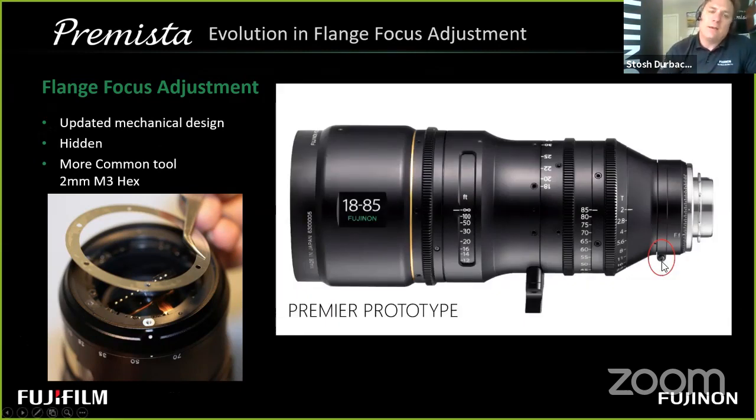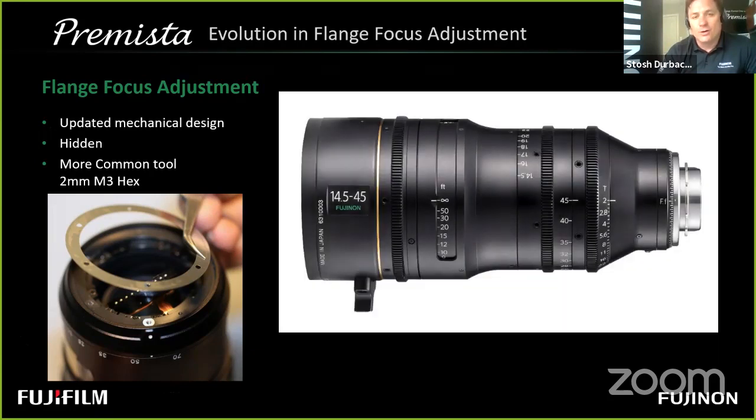As we came to market with the HK Premieres, those really being our first PL mount, our first Super 35 millimeter cinema specific lens, this was the original design where you see that scale there, and there's actually a Phillips locking screw. We brought this to NAB, and some of the early feedback from some of the highest end rental houses, maybe some of you on the call now, was that we can't have that. That's just not going to work. We're not going to buy that. So the factory quickly responded and deployed the lenses with a hidden back focus.